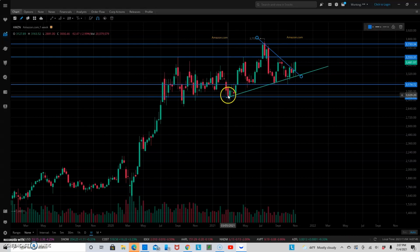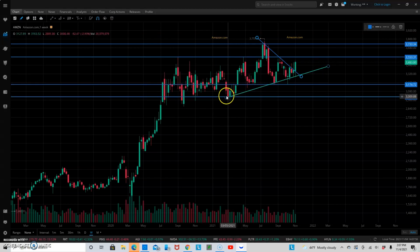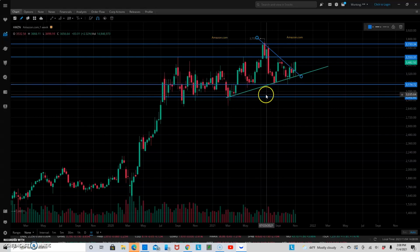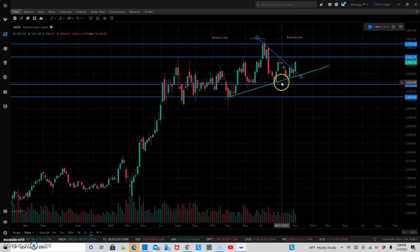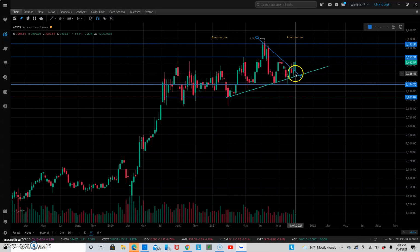This was back in March here, coming from this low in March from that correction we had in the NASDAQ. So remember when this bottomed out at 3,000 back in March during that correction here. And that was the low of the correction. And we've been uptrending ever since, okay? We've been making higher lows here. You could see the higher lows on this weekly chart.